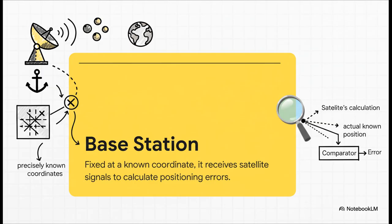First up, we have the base station. I want you to think of this as the anchor of truth. It's set up at a location where we know the coordinates with absolute precision. So it listens to the same satellite signals as our moving device, it compares the satellite's calculation to its own actual known position, and bam, it instantly knows what the error is.